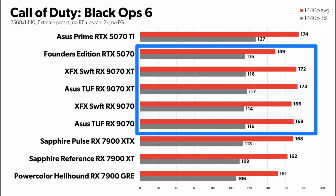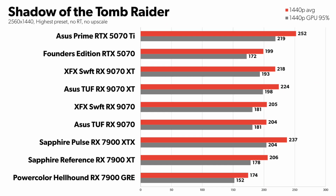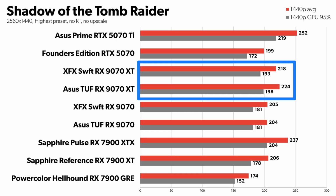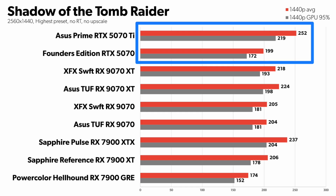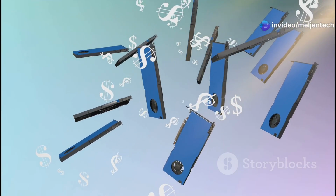The RX 9070 XT averages 172 FPS, while the RX 9070 sits at 166 FPS, closely matching Nvidia's RTX 5070 at 149 FPS. The 1% lows remain steady at 116 FPS for the RX 9070 XT, ensuring smooth gameplay. Moving to Shadow of the Tomb Raider, the RX 9070 XT maintains 218 FPS on average, and the RX 9070 follows at 205 FPS. Nvidia's RTX 5070 Ti leads with 252 FPS, but the RX 9070 series offers strong value at a lower price. Even at ultra settings, both GPUs provide excellent performance for high refresh rate gaming.